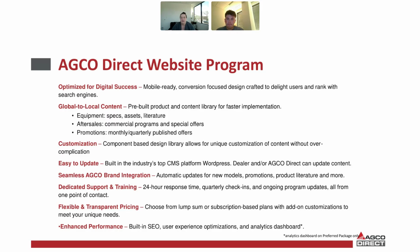Flexible and transparent pricing. This is where I believe we can really help and differ from other website platforms: we can either offer it as a lump sum up front or a subscription-based plan where you can pay per month, if you don't want to fork up the full cost right up front, because it tends to be expensive to get websites. I think our pricing is very competitive.